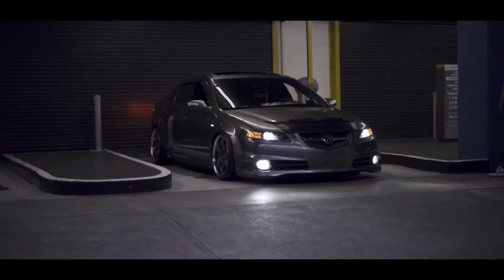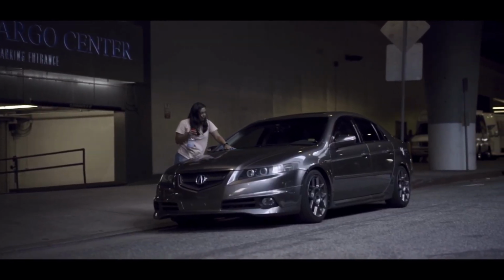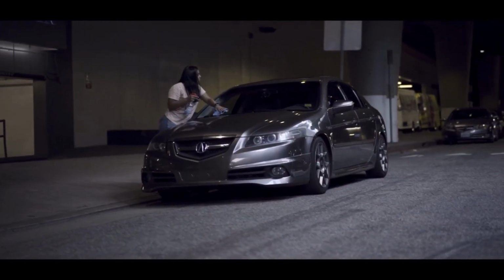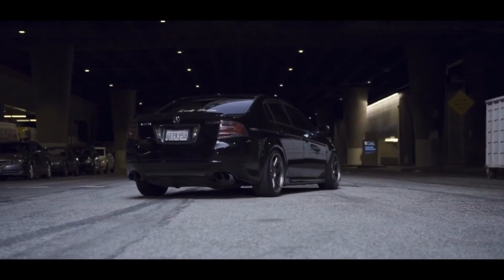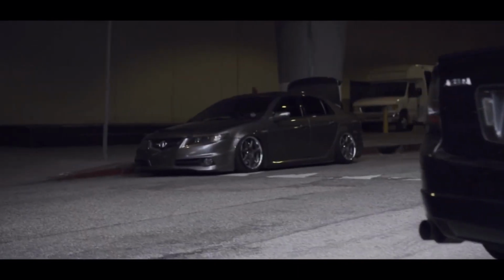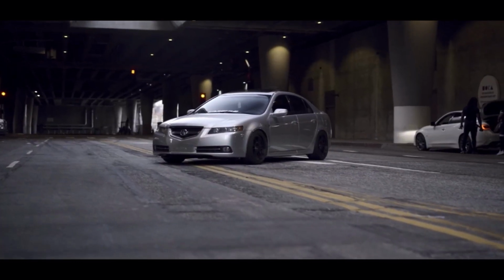And coming up in the number 6 spot is the Acura TL 3rd generation. These vehicles are literally Honda Accords. I'm fairly certain they're Honda Accords, or they might be something else. I'd have to look it up, but I'm pretty sure they're Honda Accords because they're big Acuras, and the new TLX is just a Honda Accord, so I'm pretty sure the TL is also a Honda Accord, but I don't know.